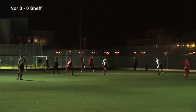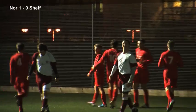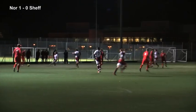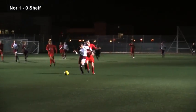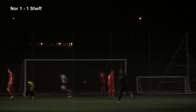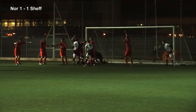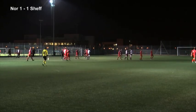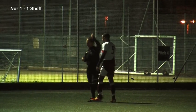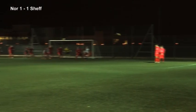After a surging run from Dan Riley, Ben Sayer found space on the edge of the box and finished in style. Sheffield equalised after a slice pass from Riley created a chance for the Sheffield striker. Northumbria went close before half-time, but centre-back Tom Davies couldn't make good contact in the goalmouth scramble. The referee was kept busy after the break as Sheffield players were given a number of cautions, mainly for dissent. The side from Yorkshire took the lead after reacting quickest to the rebound off the bar.